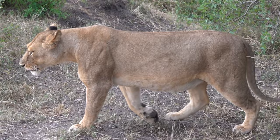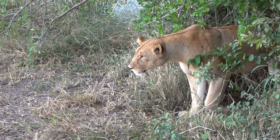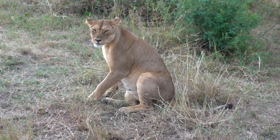Let's just sit back for a while and observe these lions' social interactions, which include rubbing faces with one another and play fighting, all of which strengthen the necessary bonding characteristic of a successful pride.